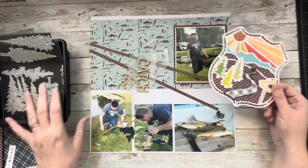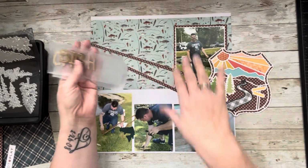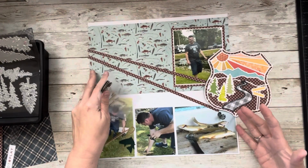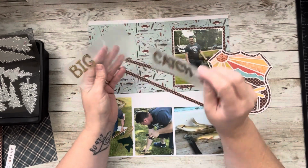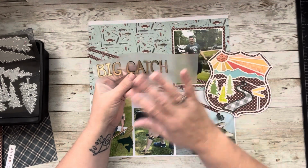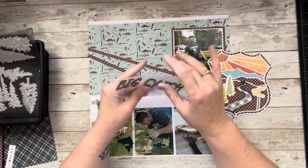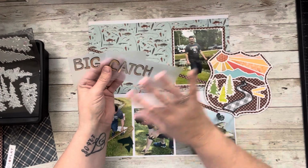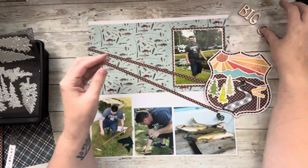So I thought I would do something a little different. This is us fishing in Big Timber, Montana again. It's actually a campground close to it. It's called Spring Creek, and it's one of our favorite spots that we used to go to in Montana. We love to fish and be outdoors and ride the side-by-side and all that good stuff. So my title's going to be Big Catch.